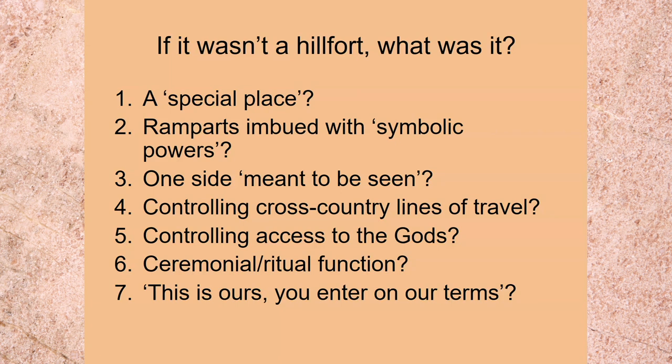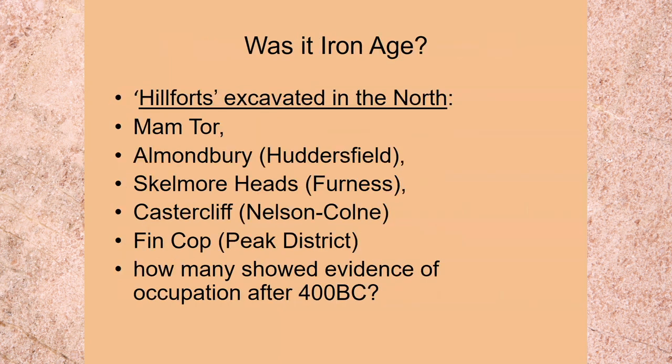or the old Saxon burhs, or a big house. This is ours, and if you want to enter here, then you enter on our terms. It's me owning this with my people, and I'm making a statement, a powerful statement. So, was it a hill fort? I don't see how it can be perceived as a hill fort. So was it Iron Age?